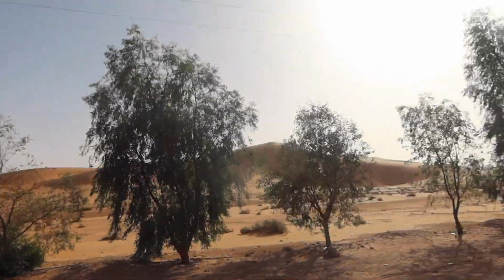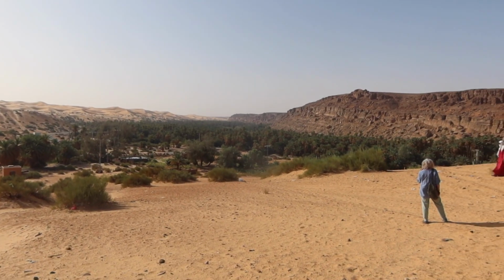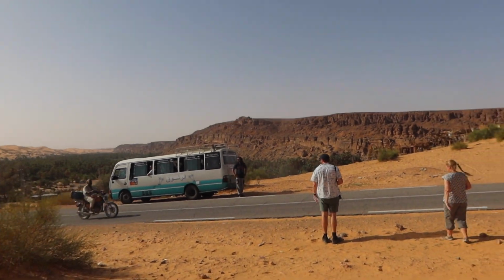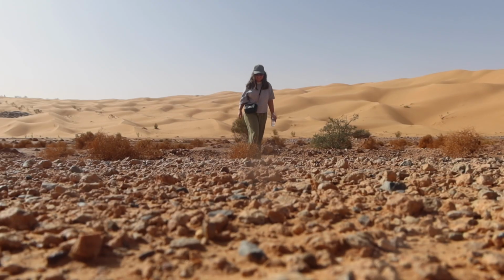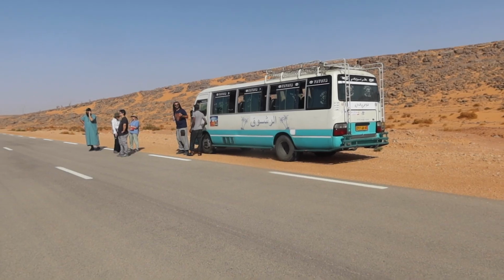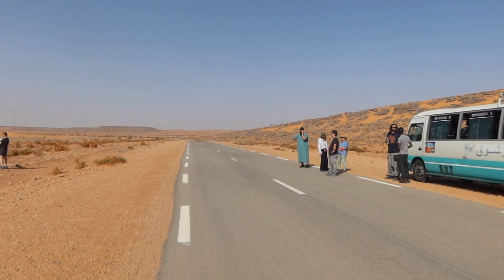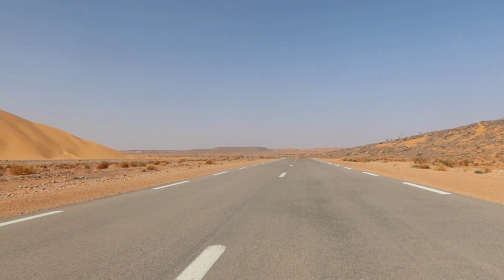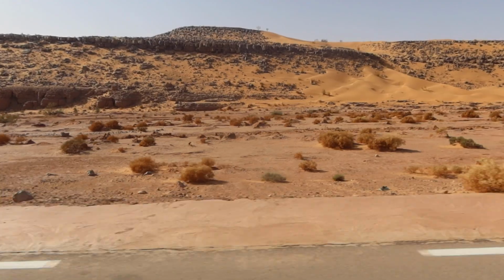So we drove about half an hour to get to these rock paintings, which are deep in the Sahara Desert. They're at the end of the road, so the road ends, and then you have to walk for a bit to get to these rock paintings. And I was just mesmerised with this scenery. It's like nothing I've ever really seen before, and I just couldn't get enough of staring at these dunes.